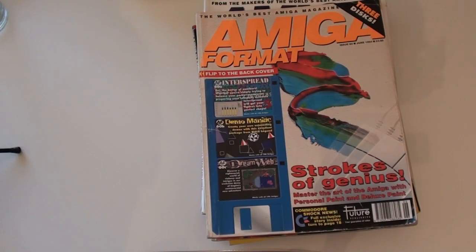I'm doing this from a UK perspective. I know that there were magazines like Amiga World that were very popular in the US, but over here, the main ones I'm going to go through, I'll actually move the camera down and we'll have a little bit of a desk view and I'll show you some of the issues of Amiga magazines that I brought back with me. Okay then, so I'm going to try and keep this video quite brief.